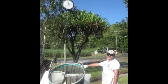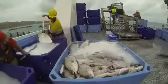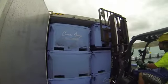Barramundi can grow at a rate of 40 centimeters a year, so it takes as little as 18 months to 2 years to reach market size, such as plate size, often cooked whole, or larger, for fillets. The barramundi are then harvested, chilled, and transported to processors, retailers, and restaurants.